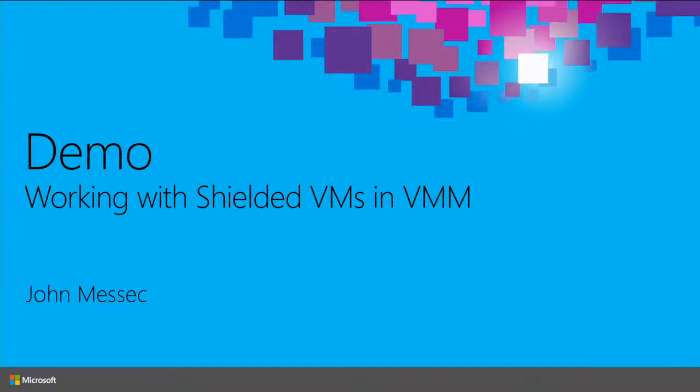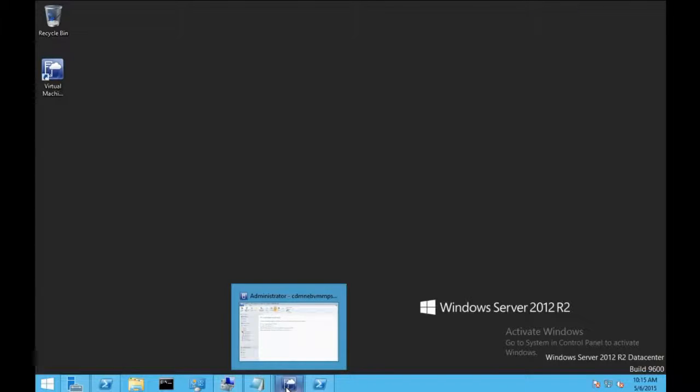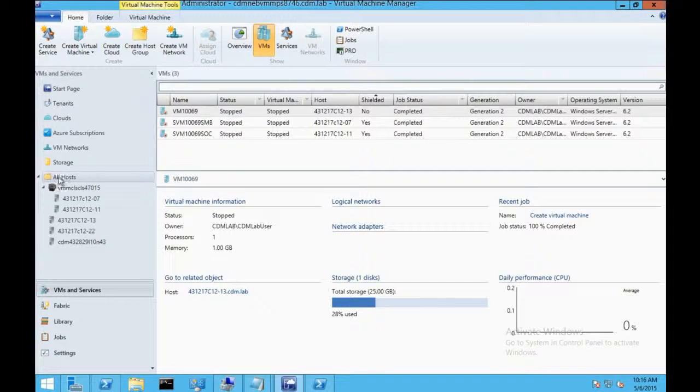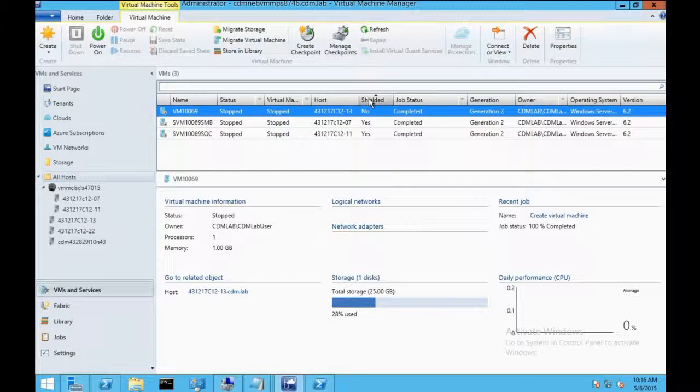So I'm going to show how this works within VMM. I'm going to open the VMM console. And just real quick, I'm going to navigate to our list of VMs view. Very much like WAP, we've got more data showing that, yes, this is a shielded VM, or no, it's not. So we have kind of full native support for this now.